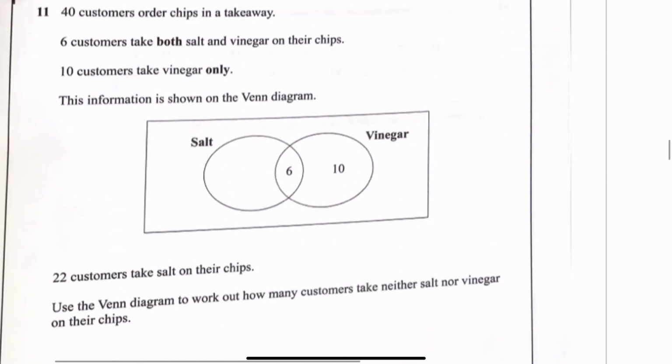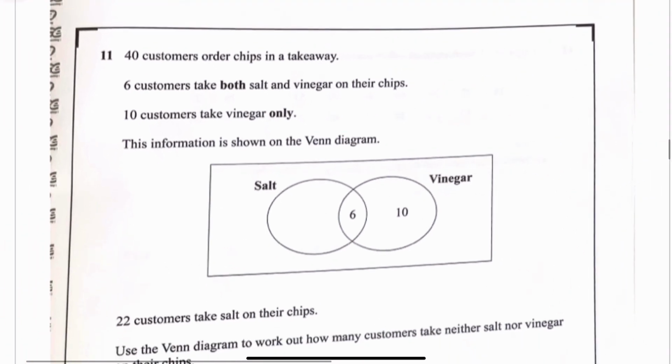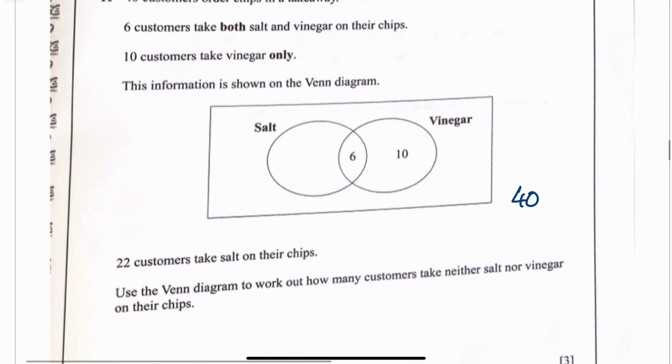Okay, next one, question 11. It says 40 customers order chips in a takeaway. 6 customers take both salt and vinegar on their chips. 10 customers take vinegar only. So that's what you've got, and you know there's a grand total of 40 customers. 22 customers take salt on their chips. So that means this whole thing here is 22.